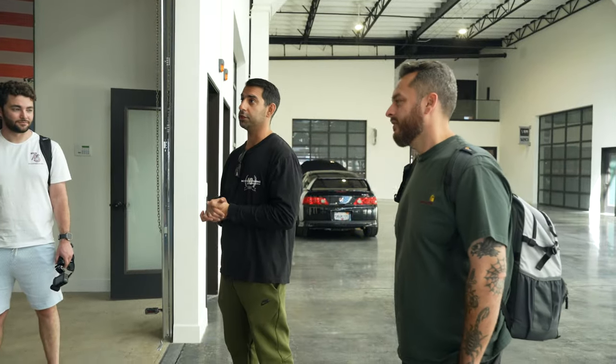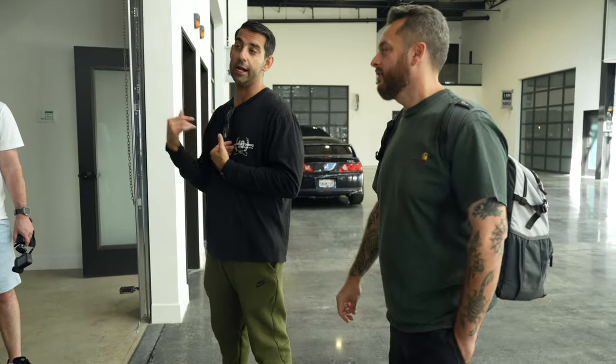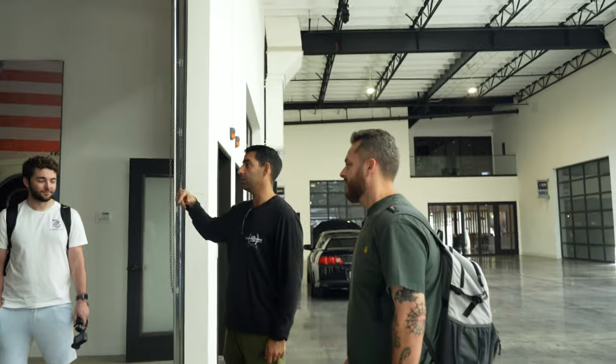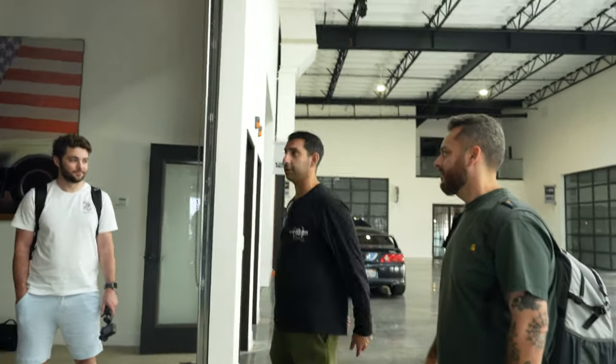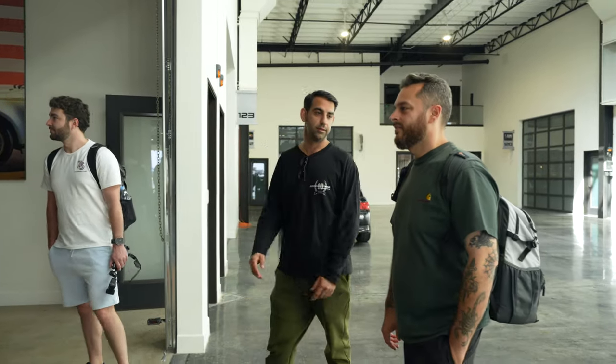Ravi was saying you get to decorate it however you want. Yeah, so you essentially just buy a shell and then you do all the interior renovations. But for me, I actually bought this from the developer. So this was the model unit. He sold it to me and it was move-in ready. I literally just came in. I didn't have to do anything. So it was nice.